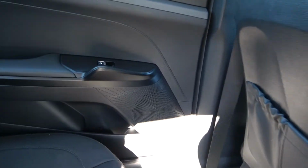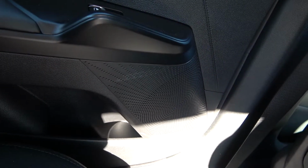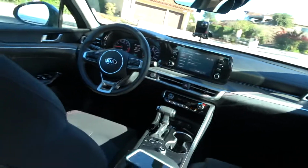And because this is an LXS model, we do have cloth interior in this, but if you do upgrade to the GT model with the bigger motor, that does come with a full leather interior, and it is a bit nicer in the interior. But honestly, this thing is pretty nice for what it is. It looks like a really good car. And you know, they did carry that same theme with the speaker covers in the rear, kind of looking like a Mercedes-Benz, looking really nice. And I just really like the way this overall interior looks. They just did a good job wrapping this whole thing together.